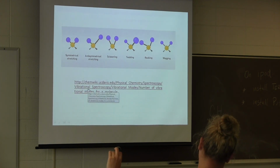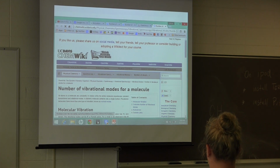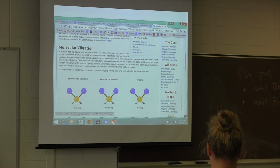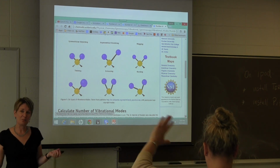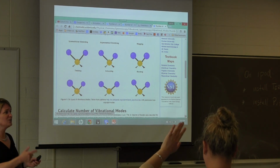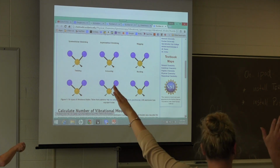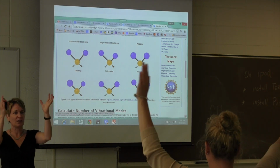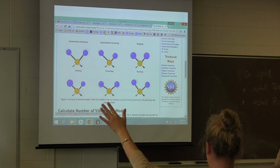Here, let's look at this. So we are going to be vibrational molecules. So you can imagine right now a blast of infrared radiation coming at you, and pick your favorite vibrational mode. Each mode will show a little bit different absorption peak in the absorption spectrum.